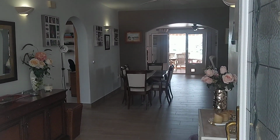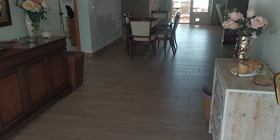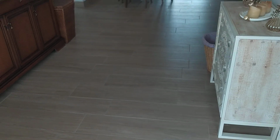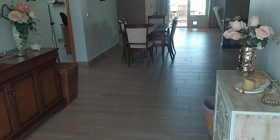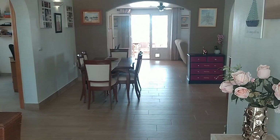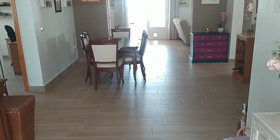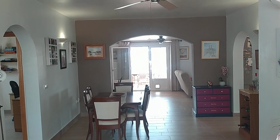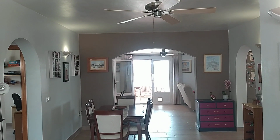So in we go and the excitement builds. Absolutely love this. I mean, it's ideal, holiday home, full-time living, but wonderful tiling scheme throughout. And very unusual but beautiful design. So literally front door, and look all the way in front there, and they're the double doors at the other end that lead out to the covered porch.